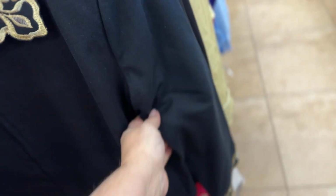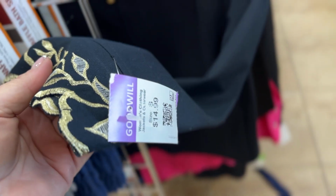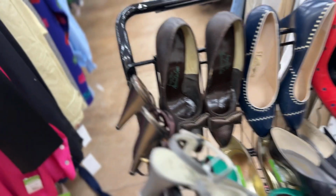So this is intriguing. This is St. John's Sport. This is something you can throw to the Real to sell. I really like this, and since I have an exchange, this is definitely coming with me for $14.99 before coupon. So that's a definite. I'm gonna put that there. Let's see.